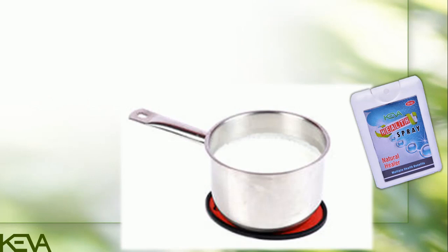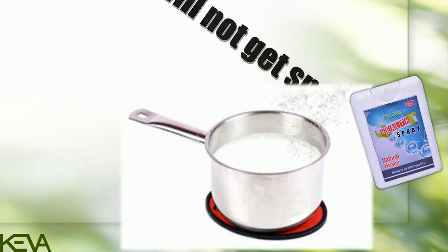We all boil milk. It is summertime and the wife forgot to keep the milk in the fridge. Milk is going to spoil when boiled. Spray on it. Milk will not get spoiled.